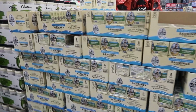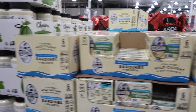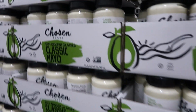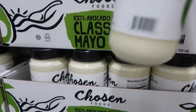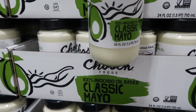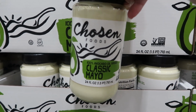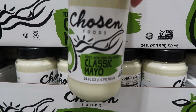Here's some more wild caught sustainable sardines, again in 100% olive oil. And then here's my mayo, and it's on sale for $4.99, which is a great deal. This is the one I was telling y'all about, the Chosen Foods 100% avocado mayo. I don't need any of this today, and if I was not on a no spend month, I would probably stock up at $4.99, but I'm gonna skip it today. But I highly recommend this mayonnaise.